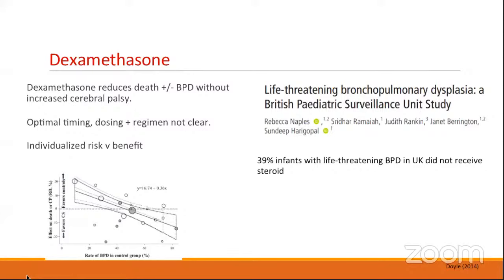But you can actually use individualized risk versus benefit. So if there's a risk of more than 50% chance of developing BPD, then use of dexamethasone actually trumps the risks because you have lesser death or CP, and that's shown in this picture there.